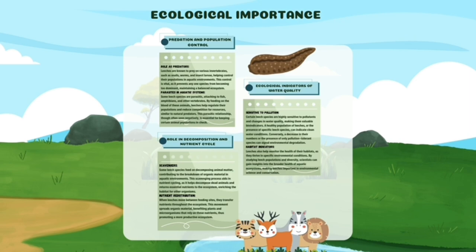Next, we have ecological indicators of water quality. Sensitive to pollution: certain leech species are highly sensitive to pollutants and changes in water quality, making them valuable bioindicators. A healthy population of leeches or the presence of specific leech species can indicate clean water conditions. Conversely, a decrease in their numbers or the presence of only pollution-tolerant species can signal environmental degradation.